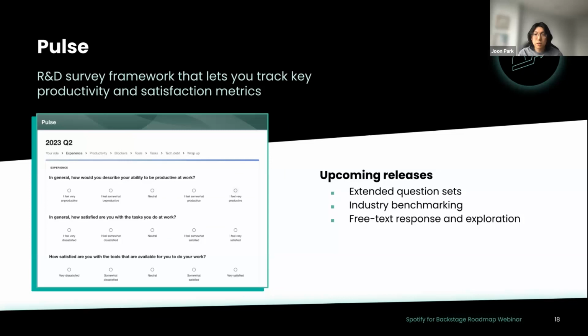We also know that survey response data can be hard to contextualize. For example, is it good or bad when we see that 41% of our R&D community feels that they regularly achieve a state of flow? So we're working on providing industry benchmarks to help give more context to the data that you can get back from your team.